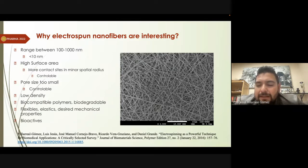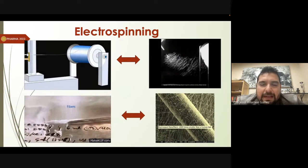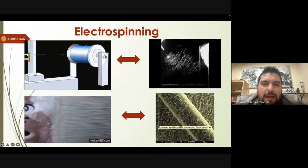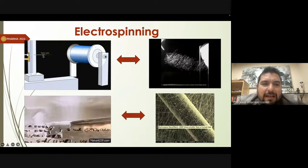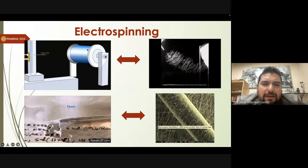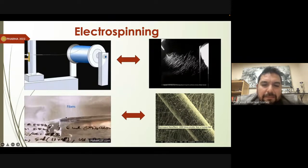for example, fibers that are loaded with silver nanoparticles. So they have antimicrobial bioactivity. Here in this slide, I'll show you the fibers in a microscopic view. Also, you can use another kind of collector, a rotative collector, that meanwhile the fiber is formed in the air, is collected in a rotatory collector that aligns the fibers, as you can see here in this GIF.